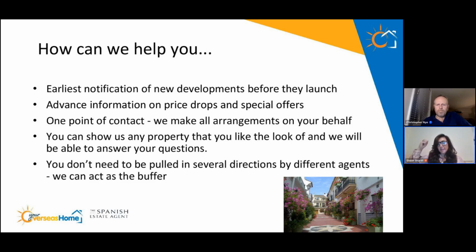Again, I must specify, you can send me the link from any website. You can show us any property you like the look of. I spend a lot of my time going through websites and links that people send me, and I send them back the property with all the information. The beauty of it is you don't have to be pulled in all different directions, talking to hundreds of different agents. One agent telling you their area is the best, the other one saying, no, my area is the best.